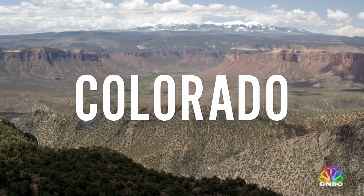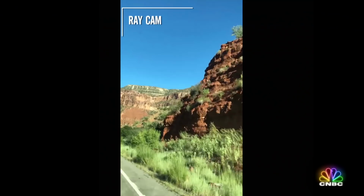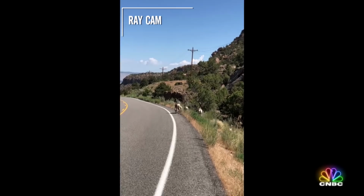Our first stop is Colorado. To get to this place, we flew into Grand Junction and drove over an hour towards a town called Gateway. A drive that took us through some of the most beautiful scenery in the entire country. I mean, it's so beautiful, you can't help but stick your iPhone out the window and try and capture it. At one point, we had to pull over because there was goat traffic on the highway. Cute video, but I don't think those are goats, Ray.